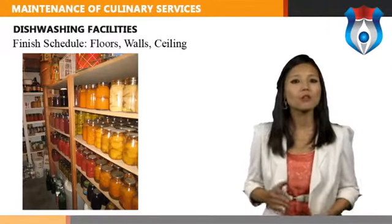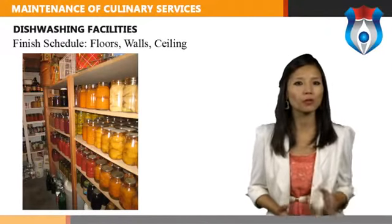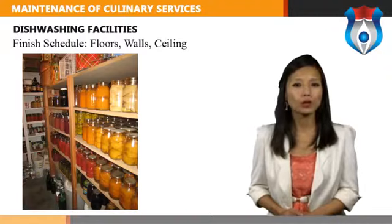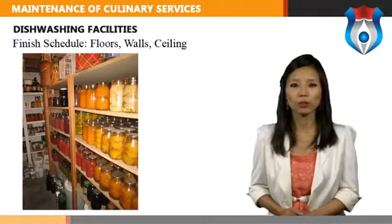Finish schedule. Floors, walls, ceiling. All floor coverings in food preparation, food storage, utensil washing areas, walk-in refrigerator units, dressing rooms, locker rooms, toilet rooms shall be smooth, non-absorbent, easily cleanable and durable.